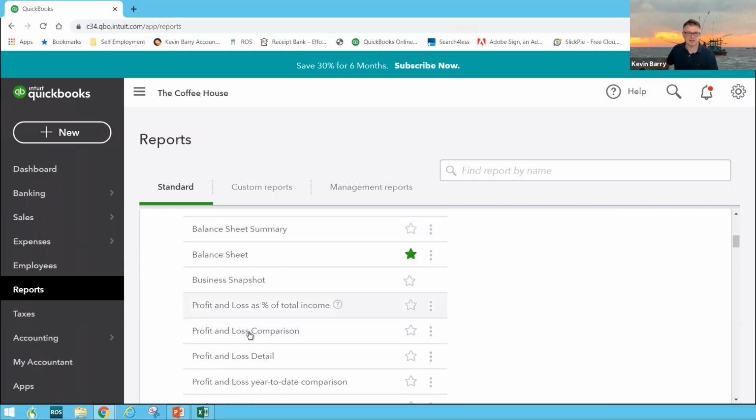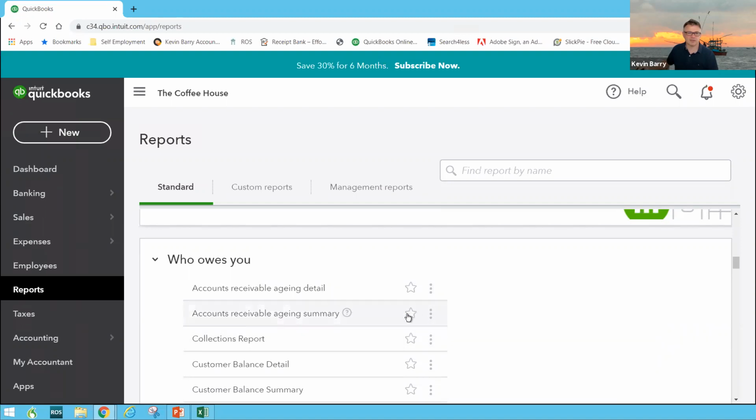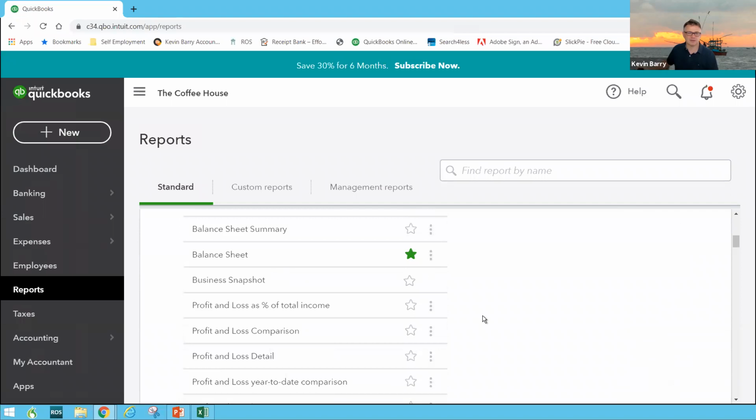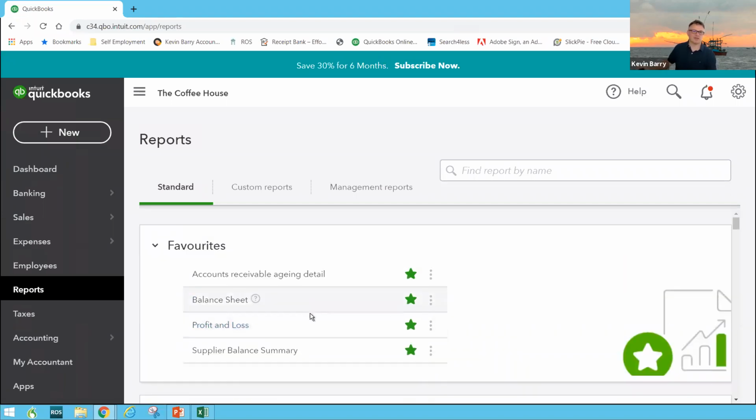If you tick a star down here, it'll arrive up there. So I'll tick a star. Let's go with accounts receivable aging detail. Okay, and that's now up there. All right. Now with the ones up here, supplier balance summaries, who we owe money to.